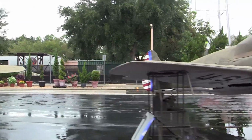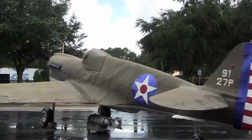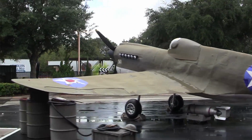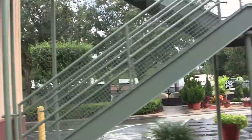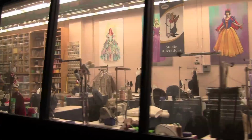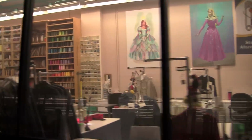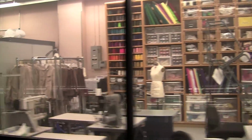We're entering one of our most glamorous and colorful departments, creative costuming. Every star has to have just the right wardrobe, and it all begins here with a designer's sketch. Our team of designers, seamstresses, and tailors can turn 1.5 million yards of fabric into over 25,000 costumes every year. Many of these costumes will become part of the shows and attractions of the Walt Disney World Resort. In fact, here in Florida, we have the largest working wardrobe department in the world.